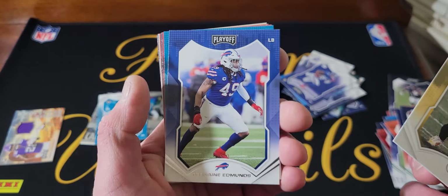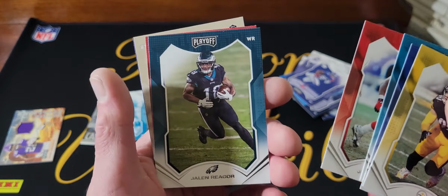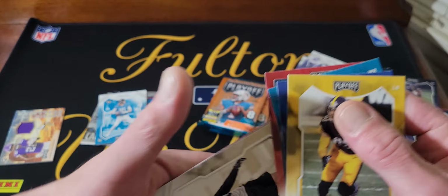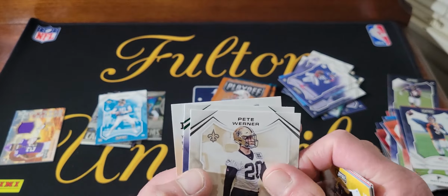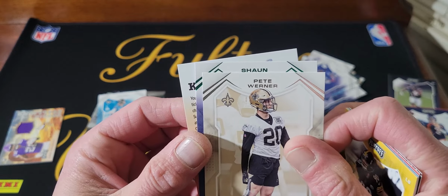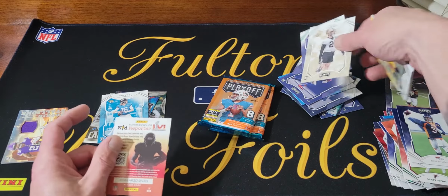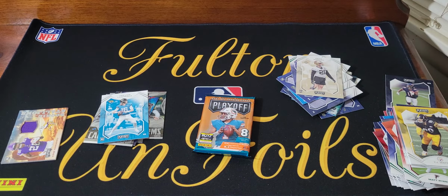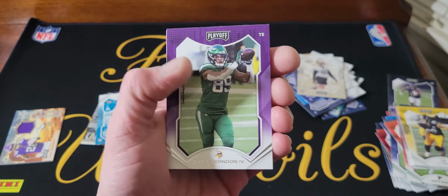TJ Watt. Jermaine Edmonds. TJ Chark. Jesse Tuggle. Jalen Reagor. We got a Chris Godwin. A rookie is a Saint. It's not Ian, it's Pete Werner. And looks like we got a rookie kickoff. Can it be a good one? No, Sean Wade. Well, not horrible, but not the greatest. Sean Wade will be our kickoff rookie in this box. I'm guessing you probably get one of your three kickoff parallels will be a green. Not guaranteed, but... All right, let's see if the relic's in the second last pack.